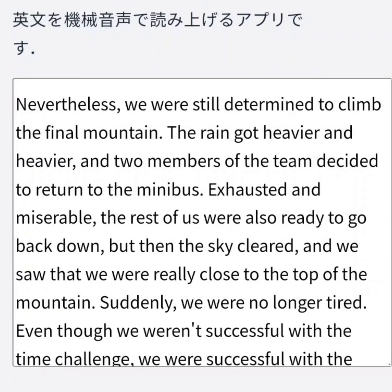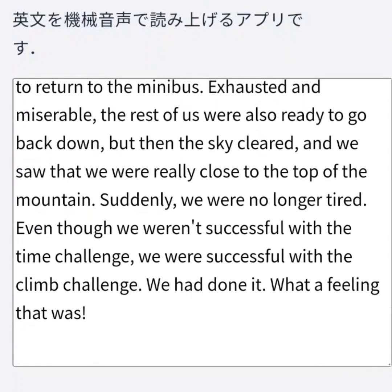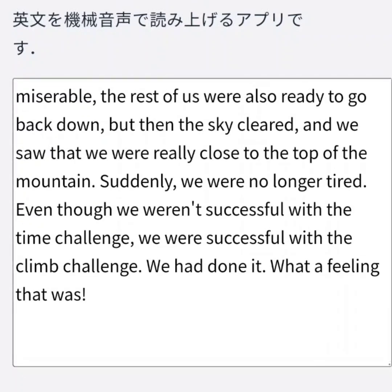The rain got heavier and heavier, and 2 members of the team decided to return to the minibus. Exhausted and miserable, the rest of us were also ready to go back down, but then the sky cleared, and we saw that we were really close to the top of the mountain. Suddenly, we were no longer tired. Even though we weren't successful with the time challenge, we were successful with the climb challenge. We had done it. What a feeling that was.